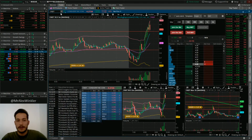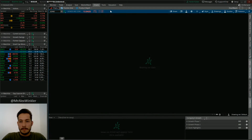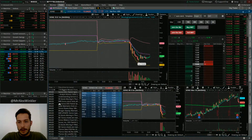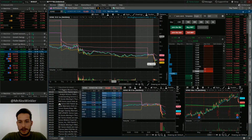So we actually did have a trade on Sono. This one dipped off a lot. I had a pretty conservative entry on this one. We're up $27 on this. It's actually kind of funny, we actually had a pretty sweet entry on it. Big question, is it going to hold this area? I'm not sure.